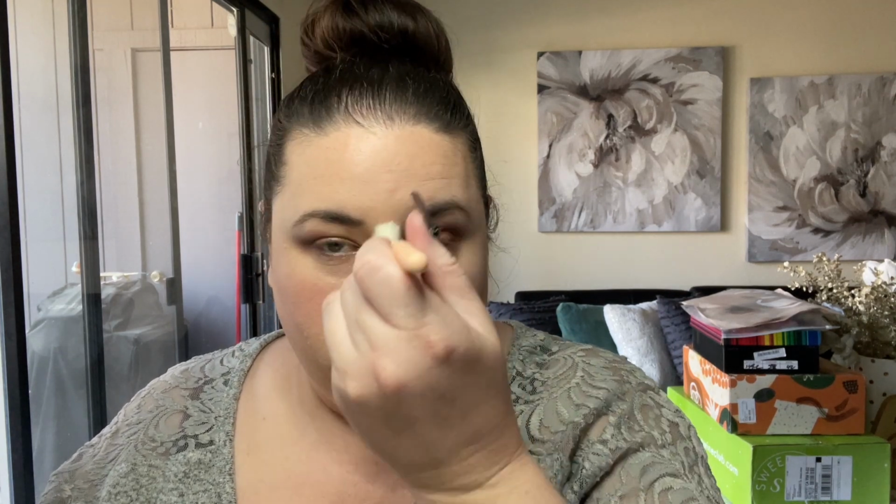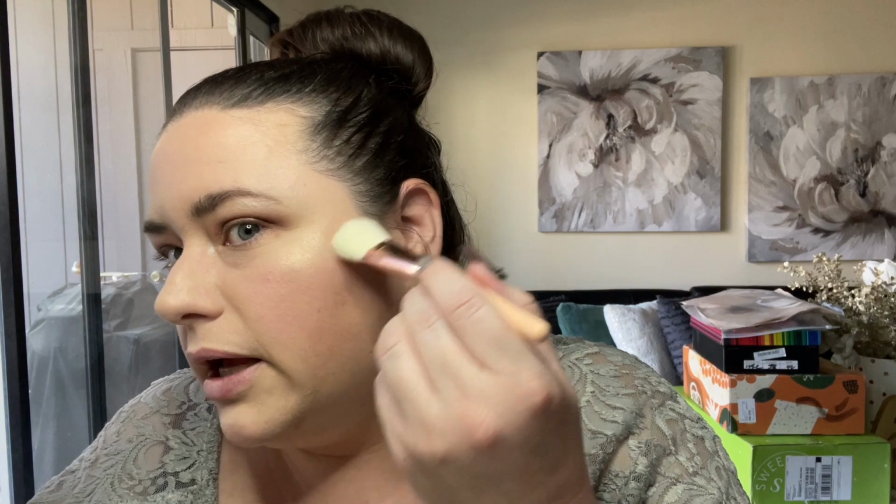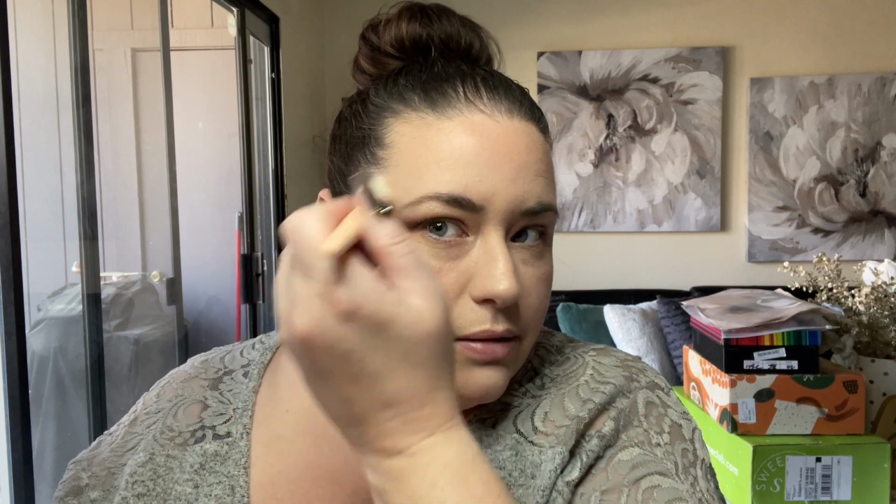Down the bridge of the nose. Look at that. It is like blinding once you hit the light. This is legit. It's even more of a sheen in person, and it's not creating texture on the face at all. SHEGLAM is not playing. I did not expect that from any of this, to be honest.